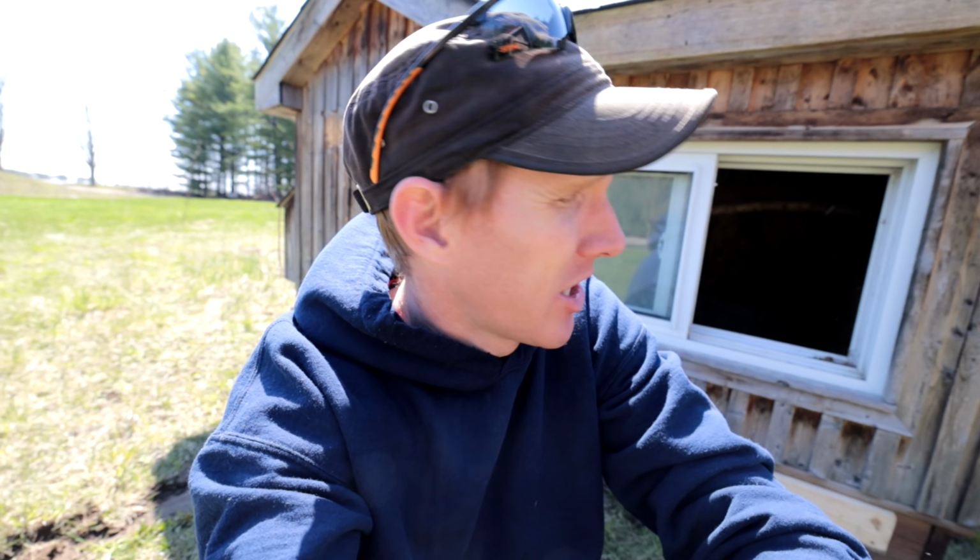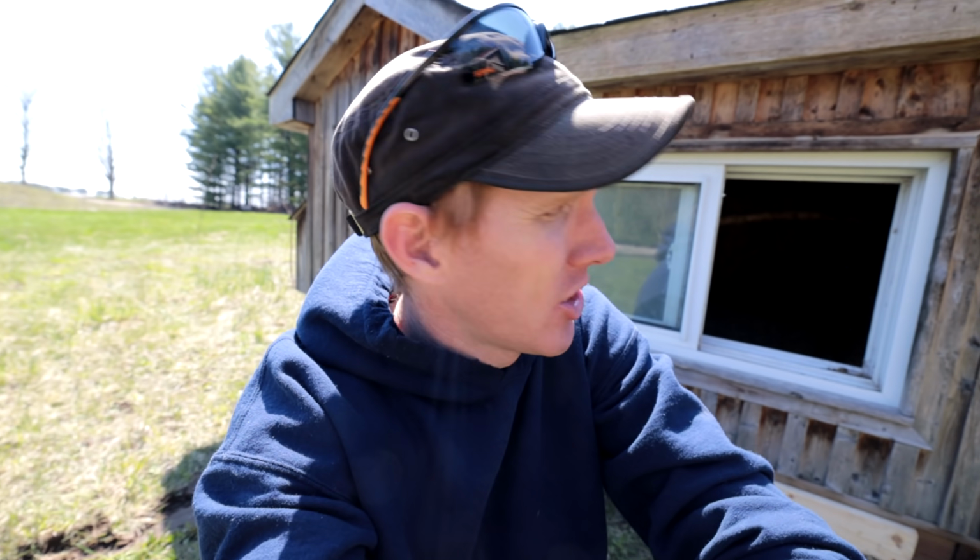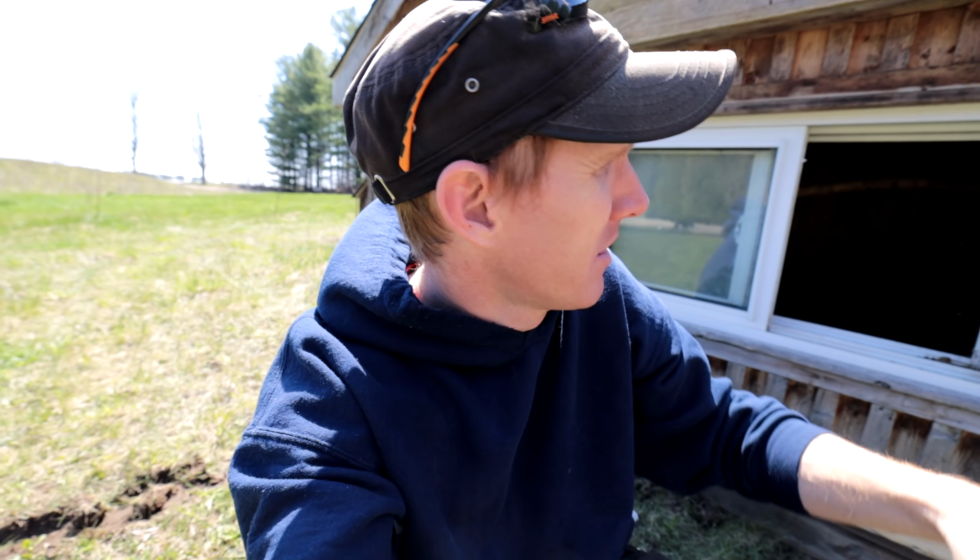Well guys, all's well that ends well. We've got the chicken coop in its final location. We've got some special chickens coming for this little guy. We've got some silky chicks coming. They're just little eggs right now. They're still getting sat on. So once those are all ready to go, this is going to be their home.